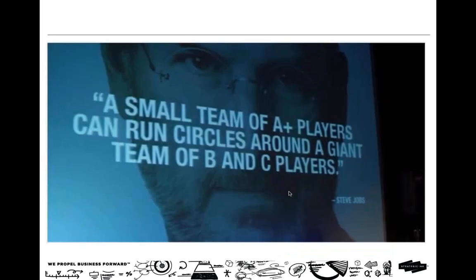In the military, in the ensuing football season, just ahead of us now in the United States, in the world of competitive electronics like iPhones and computers, and in the world of machining businesses, automated manufacturing, and even all the suppliers that supply our industry, I believe that it is true that a small team of A players can run circles around a giant team of B and C players. There's a lot of mediocrity in the marketplace.